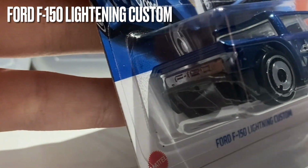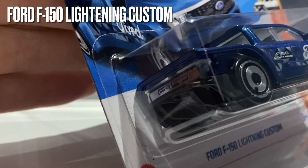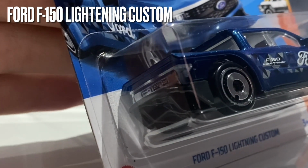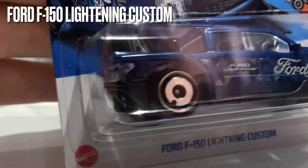I hate to plug my videos so much, but please do wait for that video because it will go over absolutely everything you need to know about this car. No rear tampo either, but it's just done very nicely.